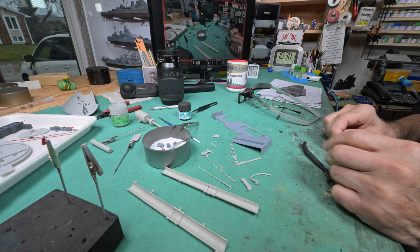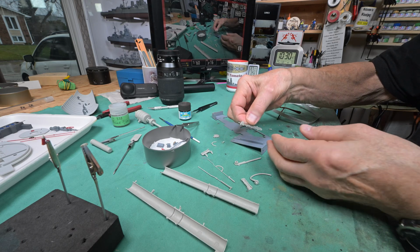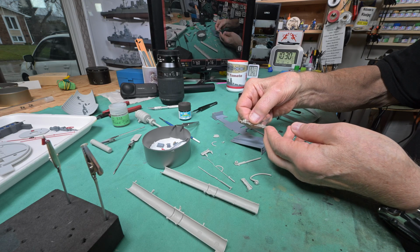Okay, let me continue on here. I'll get the rest of the sprue nipped off these. I have to be very careful. Some of these are extremely fragile.